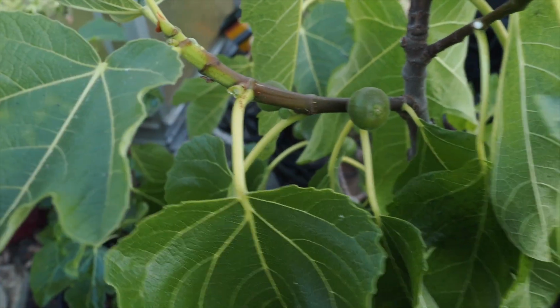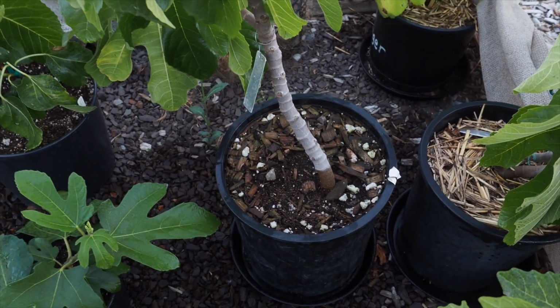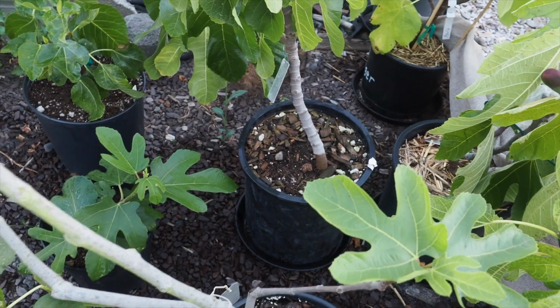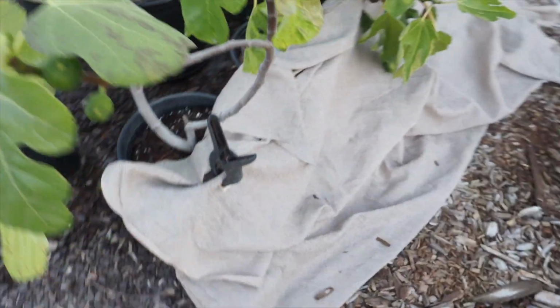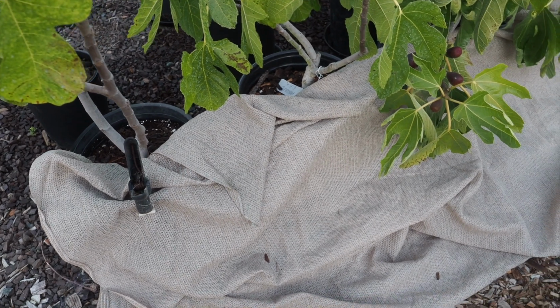And I am watering these pretty much every day because these hot temperatures are just drying them out really quickly. And if you notice on the ones on this side, I've actually got a shade cloth to cover the containers that are facing the sun the most to keep it from frying the root system.